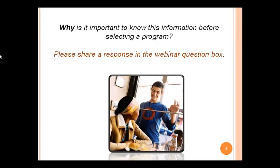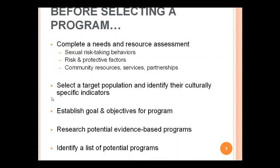Fit is essential when selecting programs. The program that might seem a perfect fit for community X might seem limited for community Y, because evidence-based programs are not perfect in the sense that they do not fit everyone across the board. Each organization, community, and youth participants are unique. Next slide, please.